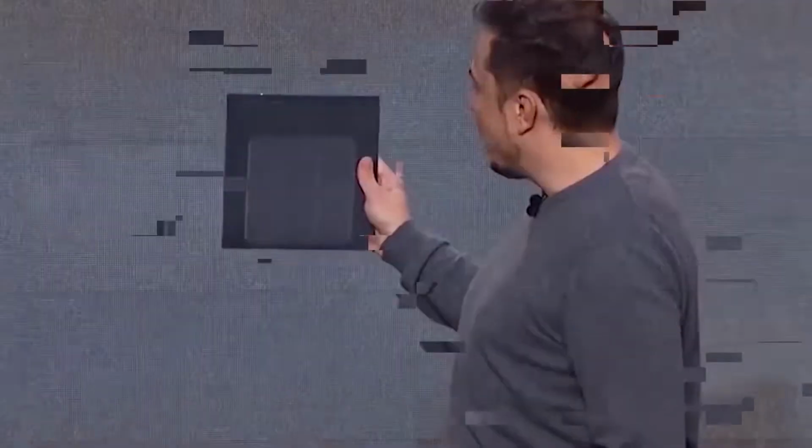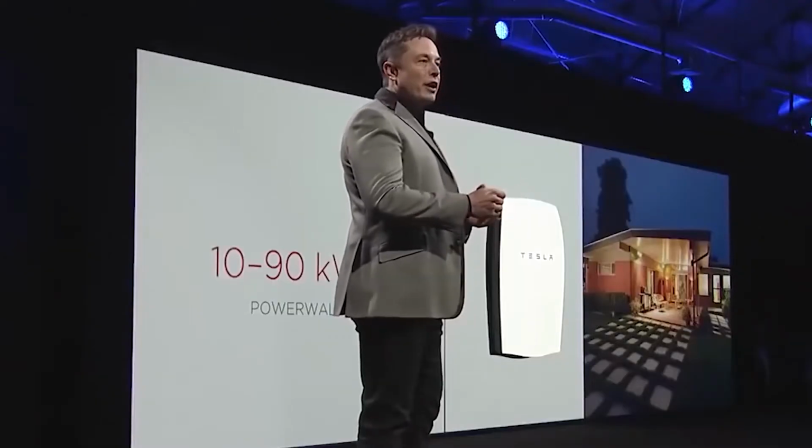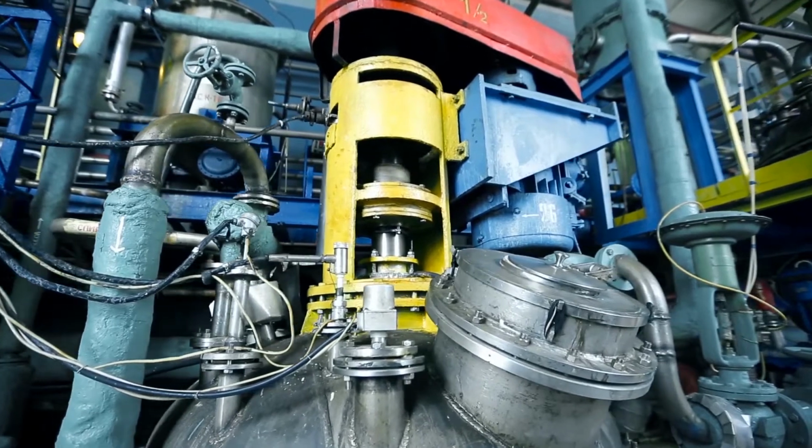So, as we discussed in the intro, in today's video we are going to talk about a nuclear reactor, which is designed by Elon Musk's space agency, SpaceX's engineers. So, without any further ado, let's begin.